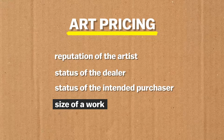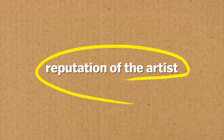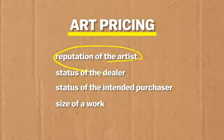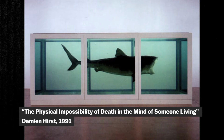The bigger the work, generally the more expensive it is. But the biggest variable is the reputation of the artist. Sometimes you're world famous and sometimes you're not. But when a new artist steps into the art market, the reputation of the artist heavily relies on the name of the dealer. The Shark by Damien Hirst is a good example.